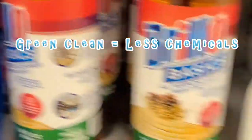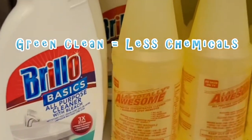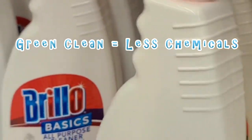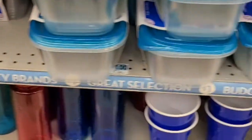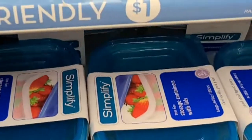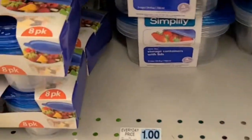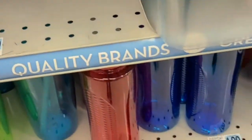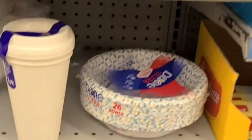But you know what? If you're not going to use these in your house because you want to have a very good, clean house, you can empty these things out and just use the container. As I'm moving through, I see some more little storage containers, and in the do-it-yourself community, little bowls, containers, lids make life so easy and so simple.